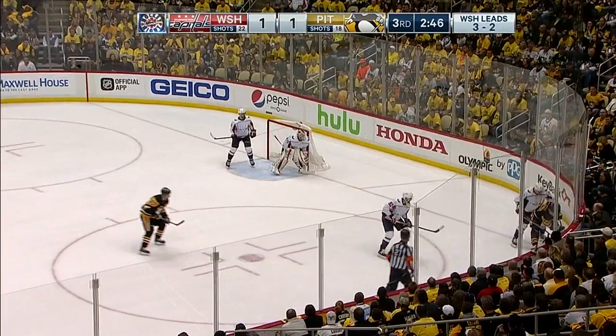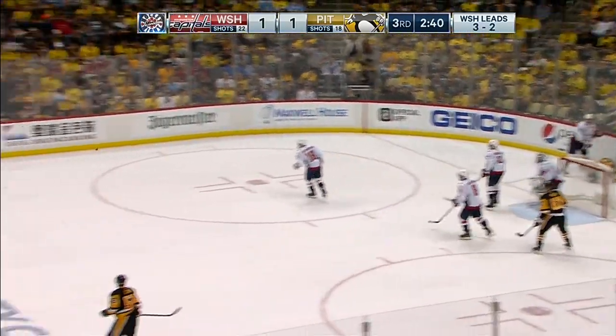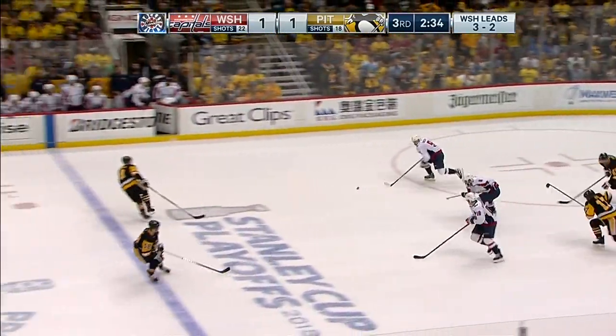Chips the puck to the corner. Hornqvist spinning, has control, works it behind the net. Olofsson knocks him down. Here's Rust in the play out front. Crosby stopped by Holtby. What a save by Holtby on the redirection by Crosby.